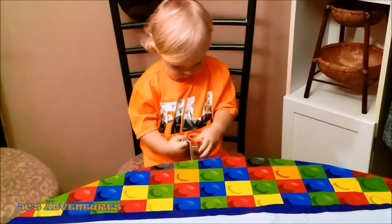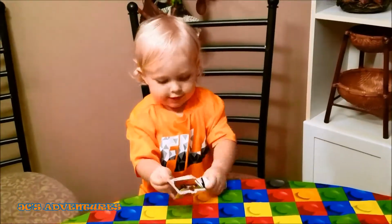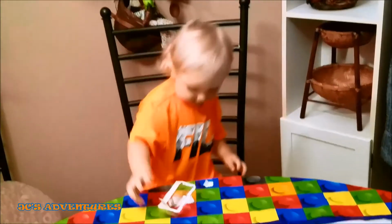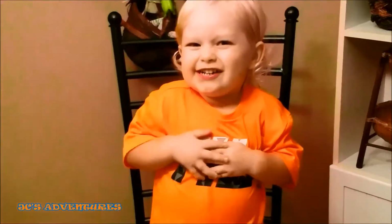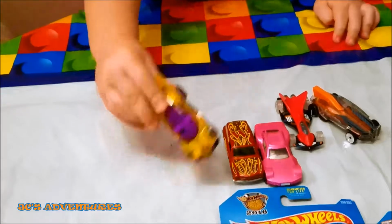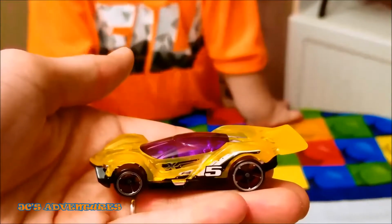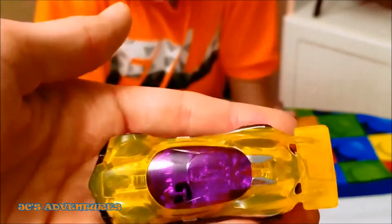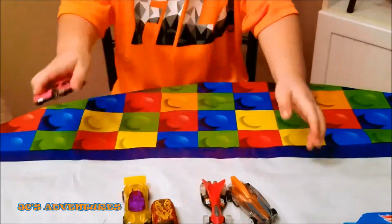That one? Lit speeder. All right, let's open her up. Uh-oh. You got her? That's a pretty car. Wow. Very nice. Ooh, number 5. Look at that interior. Very nice. Uh-oh, you're losing bubblegum, Driftsta.